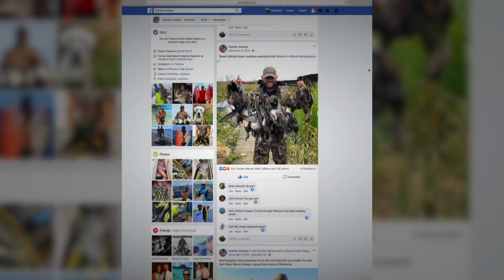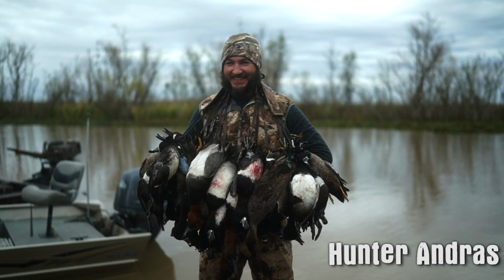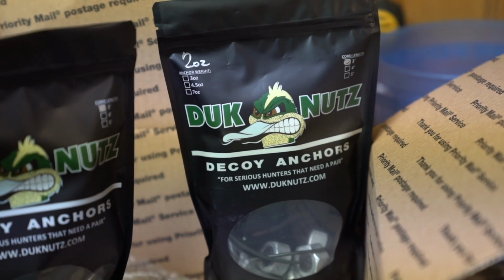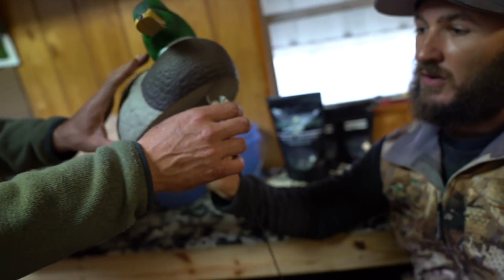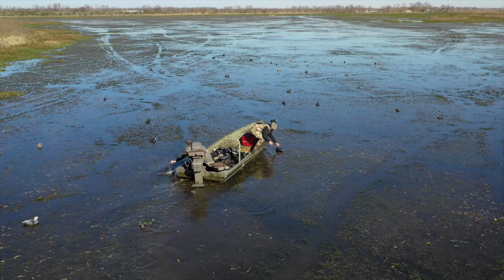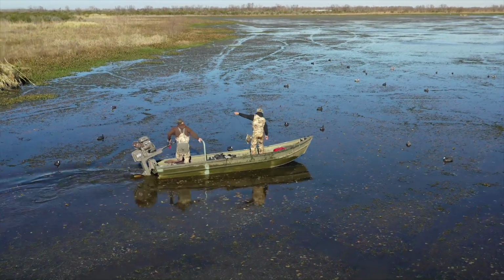We've been following Hunter for a few years on social media. The guy gets ducks. He's also the inventor of the friction-based decoy weight system called Duk Nutz. It's a great idea. Here's how it works. Friction keeps the nut in place on the line, and when you stretch it, it briefly skinnies up and the nut slides to whatever depth you want it set. At the end of the hunt, you pull the weight back to the decoy and toss it in a bag or the bottom of a boat, and you stay 100% tangle-free.